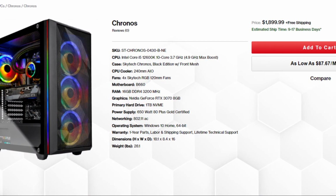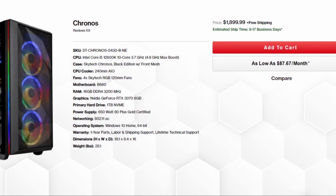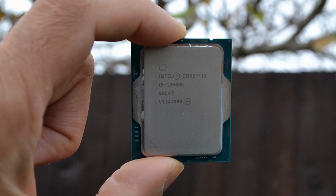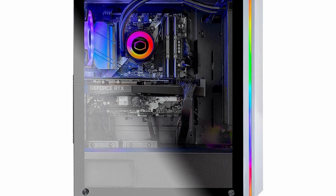So if you care about future upgradability, I would go with Skytech gaming PCs instead of HP on the lower end side of things. But again, if you want performance, I think HP is better at a budget level, and I think Skytech is a great brand for higher end gaming PCs, where for example let's take the Kronos gaming PC for 1900 bucks. It has the RTX 3070, the i5 12600K, which is the latest gen of the i5, and it's a great CPU for multitasking, streaming, video editing, and also gaming.